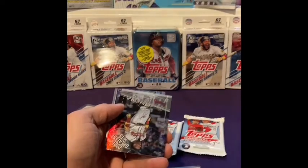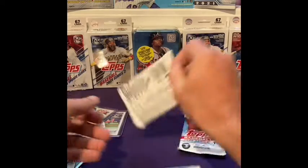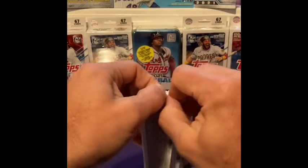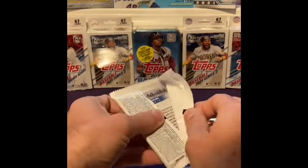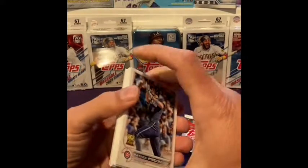Ronald Acuña on the Greatest Hits and Bryce Harper. Two packs to go in this mega box, and then we'll do one bonus of Topps Chrome 2021.